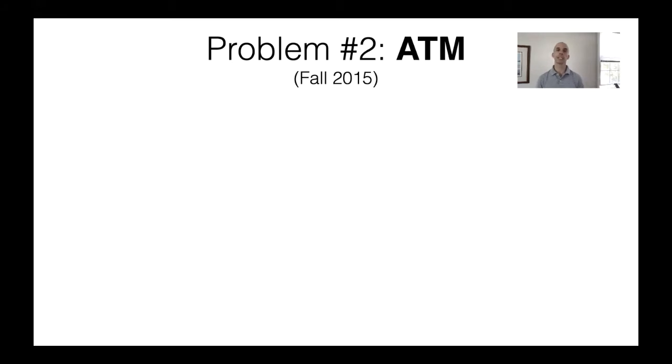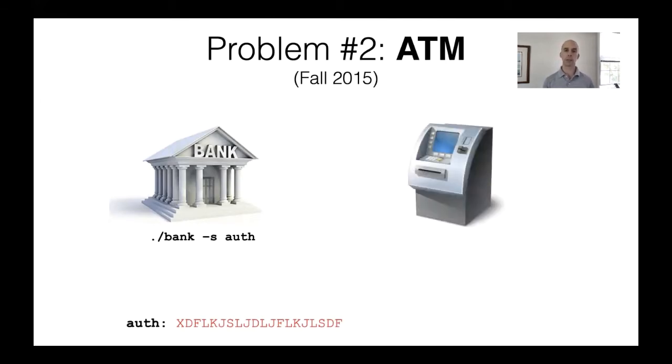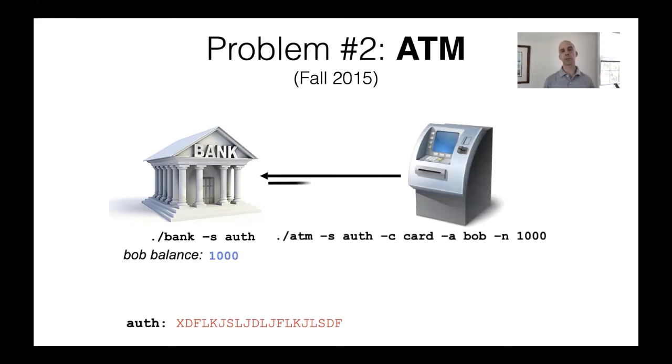All right, so the next contest is what we call the ATM contest. It's a secure communication problem. Each of the teams implements a server, which represents a bank, and a client, which represents an ATM. The ATM communicates with the server, providing a so-called authentication token to confirm that it's communicating with the actual server. And it provides a card, which is like the PIN, to go along with the user and transaction request.